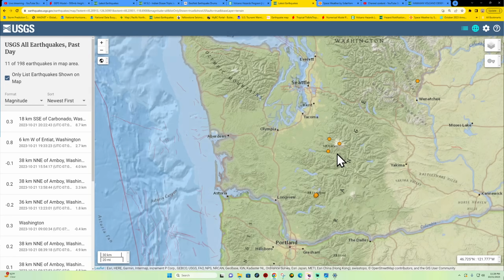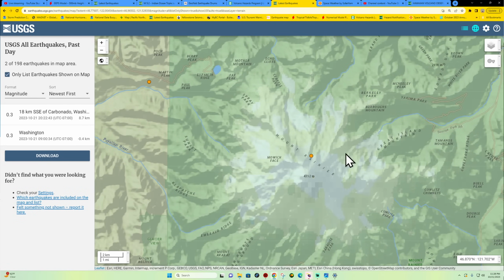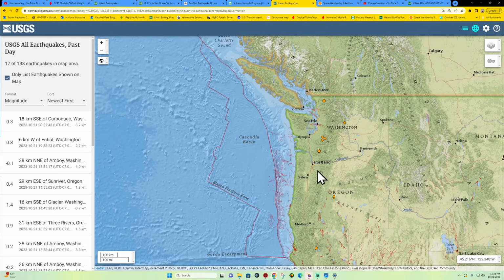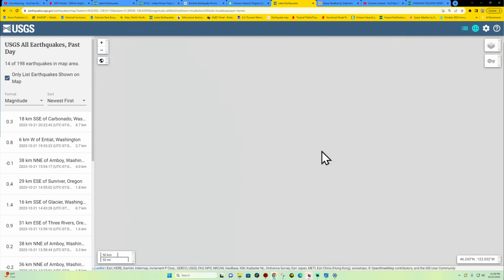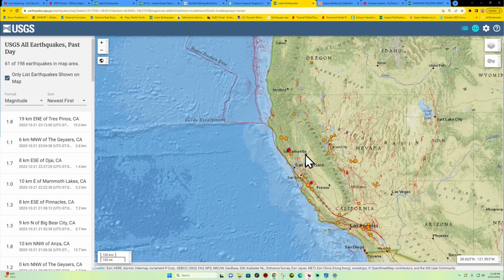The Cascades have been somewhat active here in earthquake activity. Here's Mount Rainier up here. A couple of earthquakes around there, but for the most part, the earthquake activity across the Cascades is around the Mount St. Helens area. All right, let's check out the West Coast area.